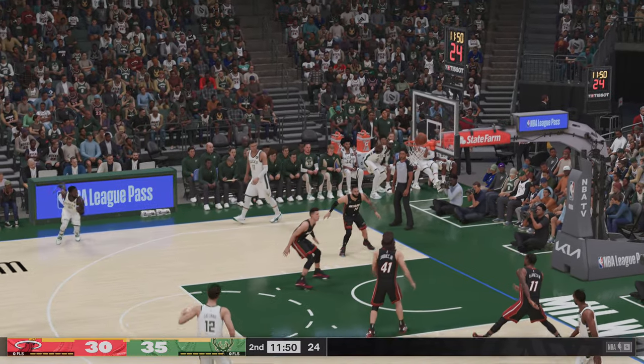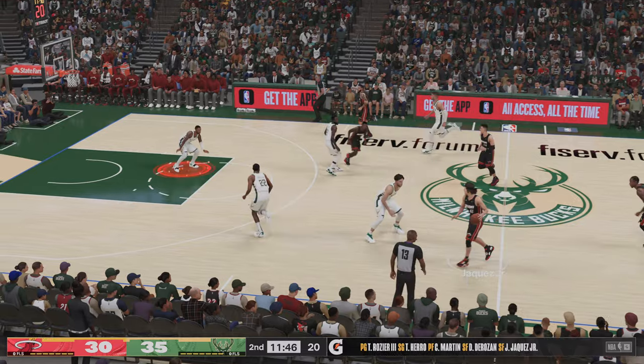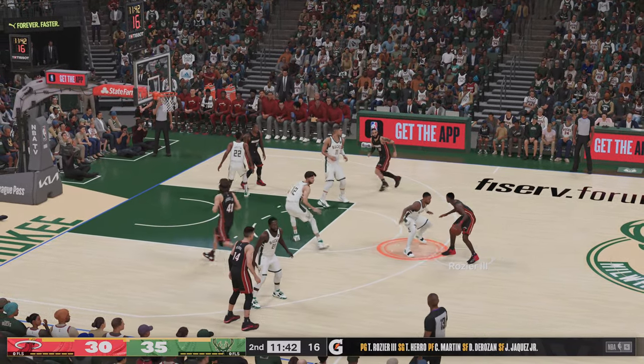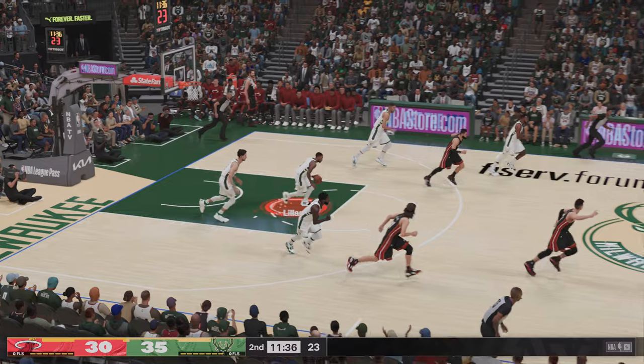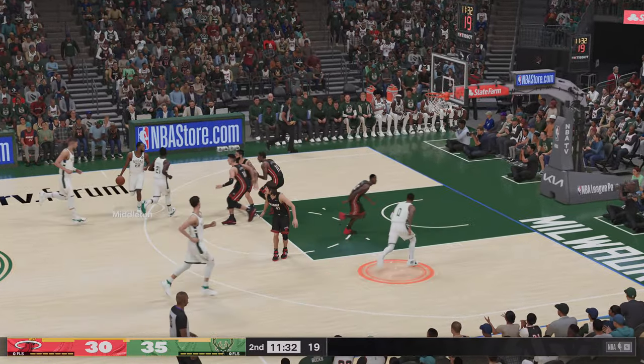On the court for Miami here in the second. They've got Tyler Hero. He's out there with Terry Rozier. Caleb Martin out there with DeMar DeRozan. And it's Jaquez in at the power forward position. Rozier, the pass to DeRozan. Offline with a three. The defense got lucky there. That's one you expect him to drain.